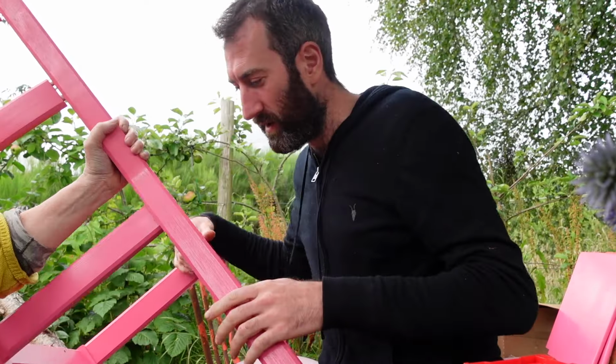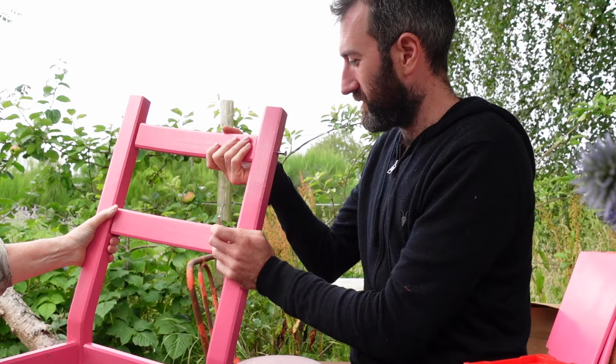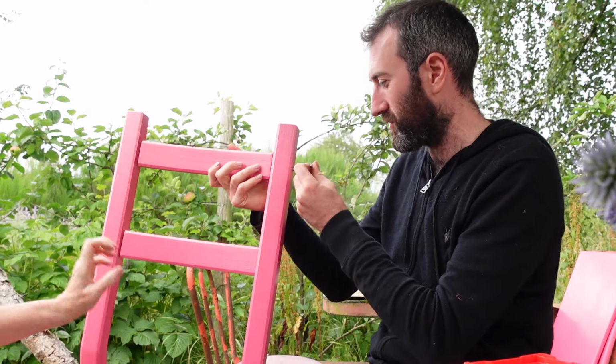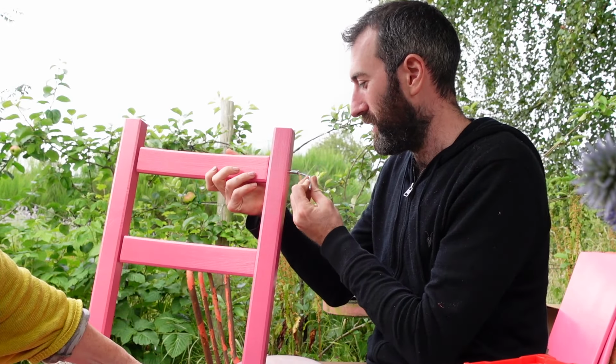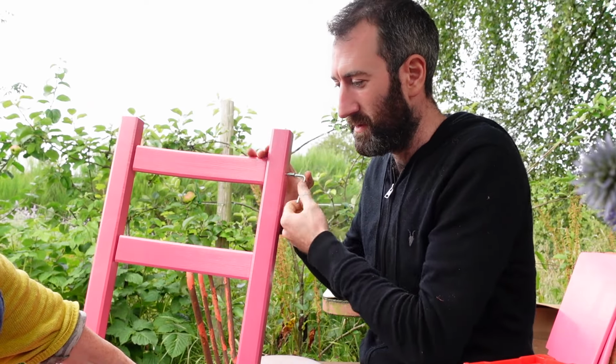Oh, well, I think we got it in. It's in. Are they all in? No, the top one's on. That's a bit of a get out of jail free, that is. Why? Well, because if it had been stripped, we wouldn't have been able to get it back out. You'd have to saw it off. You'd have to drill the metal out.